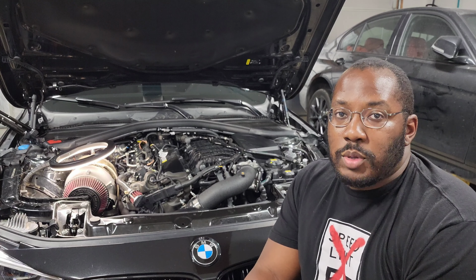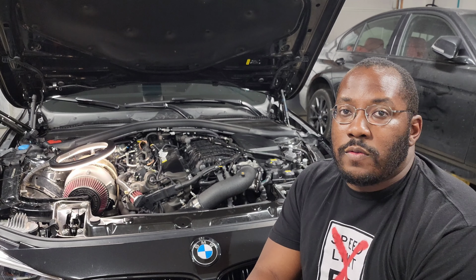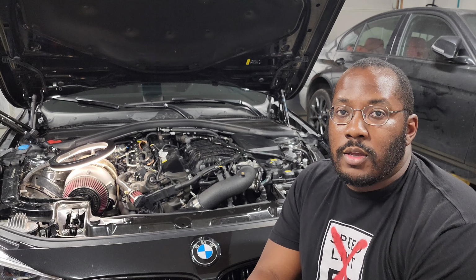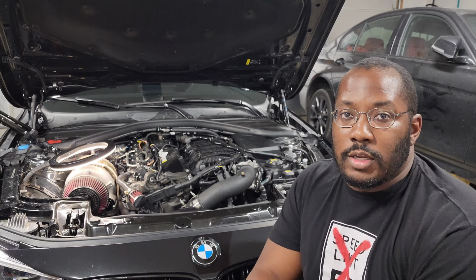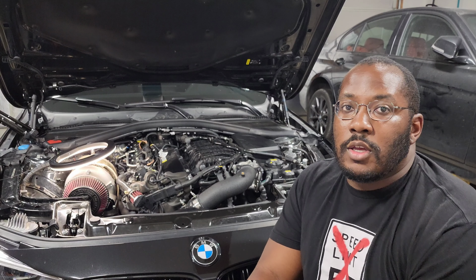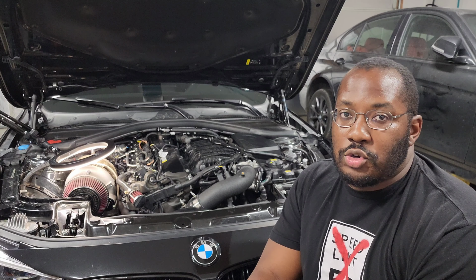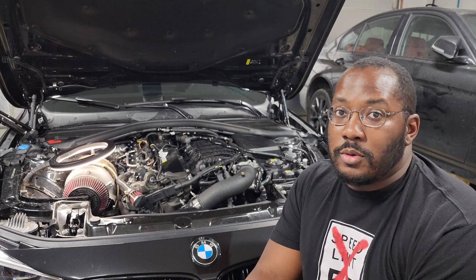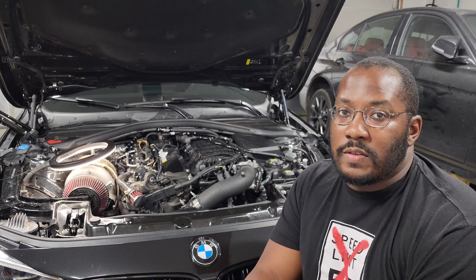So at this time, things were pretty good. With some basic bolt-ons, a JB4 could get you around 400 wheel horsepower, but we were limited to that 400 wheel horsepower. And the big issue is that in the DME, there was a limitation that a piggyback couldn't get around. The fuel was limited, and if you pushed it past 400 or so, the car began to just lean out. It wouldn't add extra fuel to compensate for the extra boost, and you would begin to go more and more lean until potentially you would just completely damage your engine. So 400 wheel horsepower was kind of considered the safe limit.